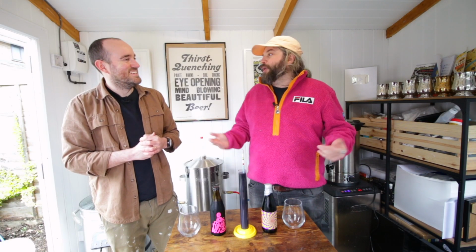It's not about the hop character and bitterness and things like that. This is on the side of sweetness mostly, right? Absolutely. And kind of like indulgence, decadence, wild style. I love the sound of this. It sounds incredible, but who should we blame for the pastry stout?